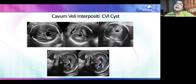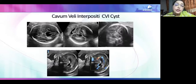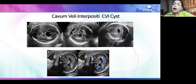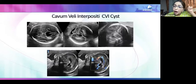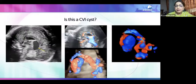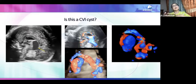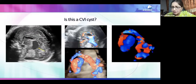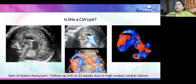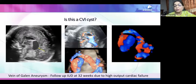Let me tell you, both of them, if they are isolated and not producing any mass effect, have a good outcome. This is the patient who delivered, and her cyst had resolved after 2 months of neonatal life. And this child is perfectly normal, right? So this is what imaging does to the outcome of the child. And then, of course, is this a CVI cyst? No. The message is, whenever you see a cystic structure, it's always a good thing to switch on your color Doppler. So this was not a CVI cyst. This was a vein of Galen aneurysm. On follow-up, the patient had an intrauterine death at 32 weeks, and you know it happens because of the high cardiac output.